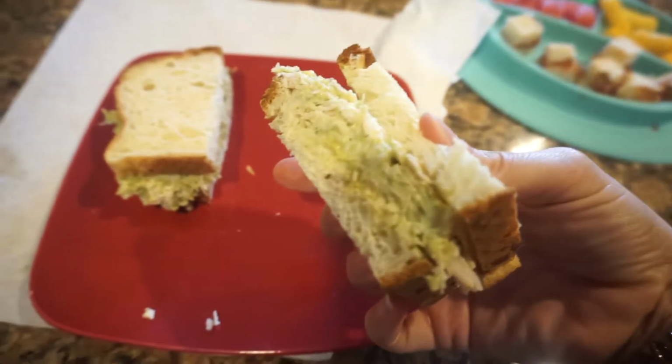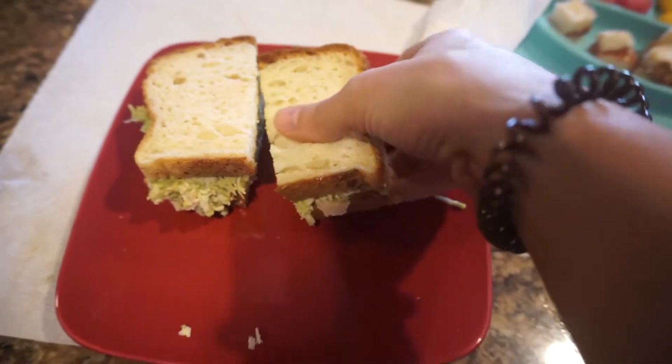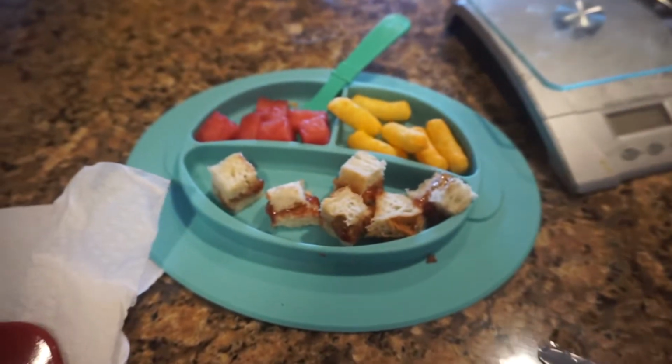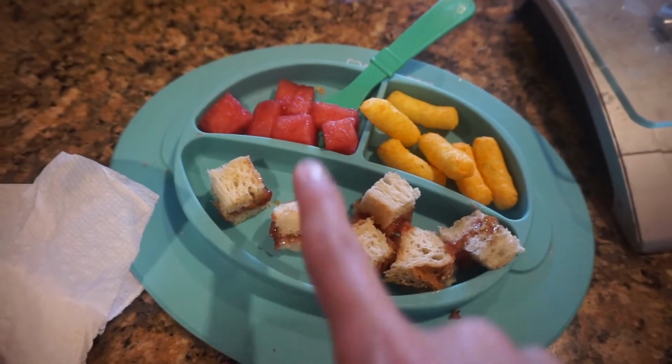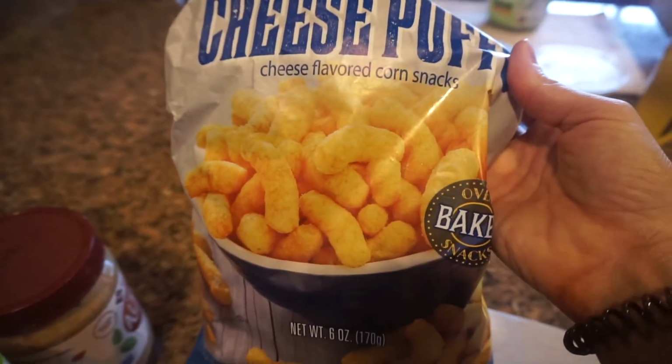And I just have some chicken with some avocado and then a little bit of mustard on the gluten-free bread that I showed you guys yesterday. And then Remy has some PB&J, some watermelon, and some cheese curls. These cheese curls. So I am going to eat some lunch with the family here and keep you guys updated on that. My next meal is about 1 p.m.